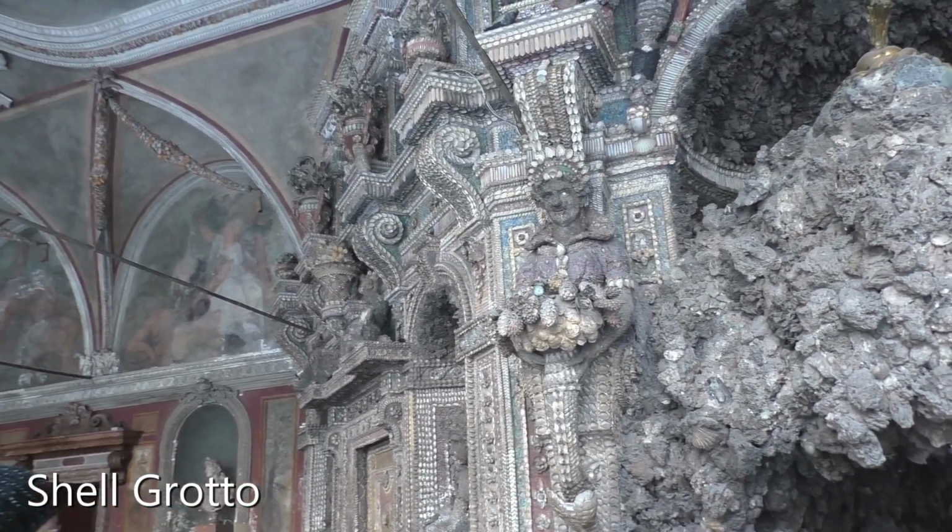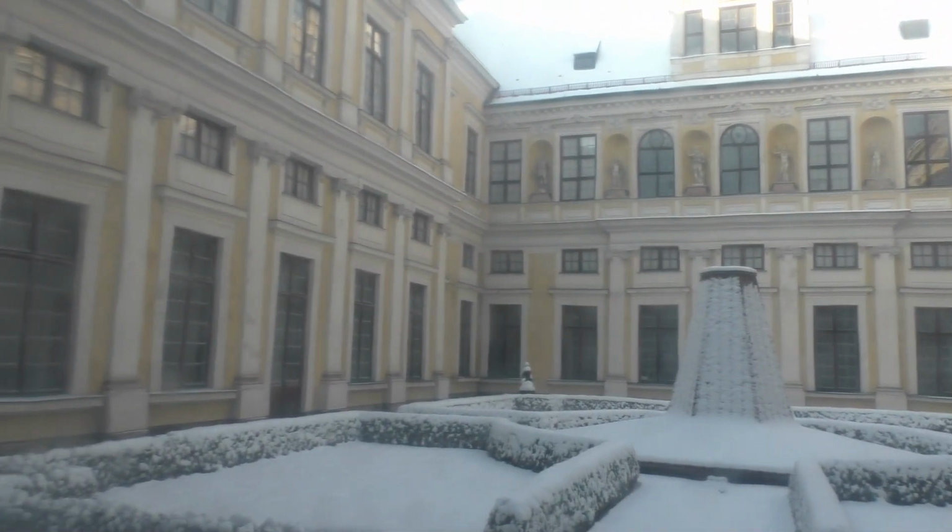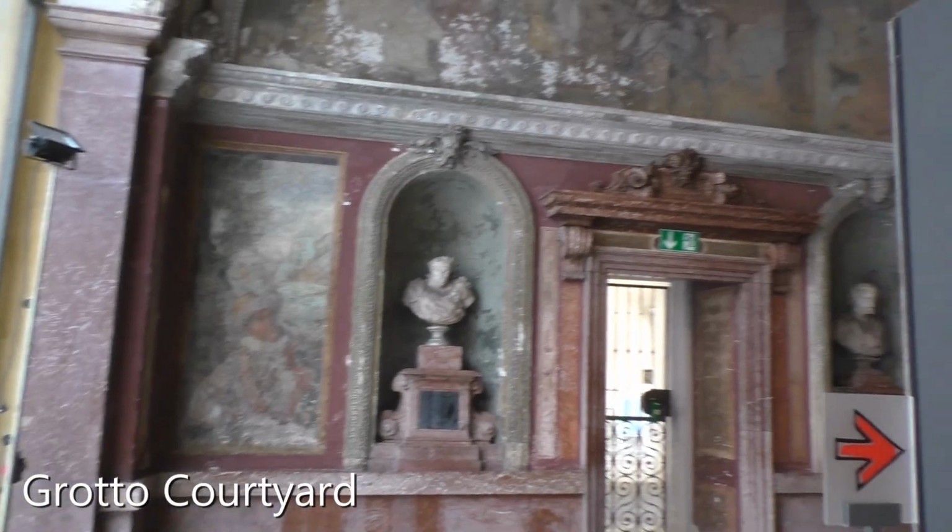Grotto Courtyard is a garden courtyard, which takes its name from the adjacent Shell Grotto, and is complete with fountain and shell decoration.